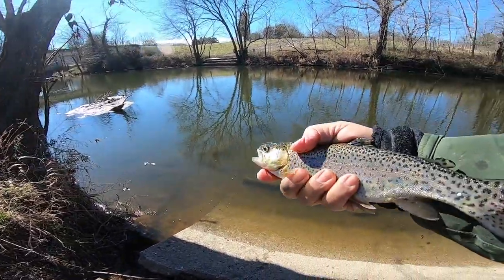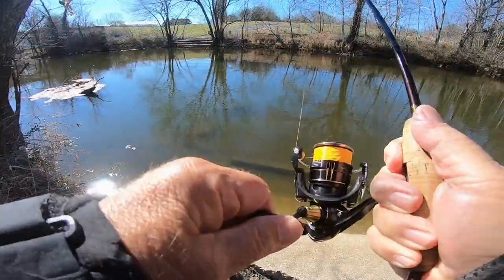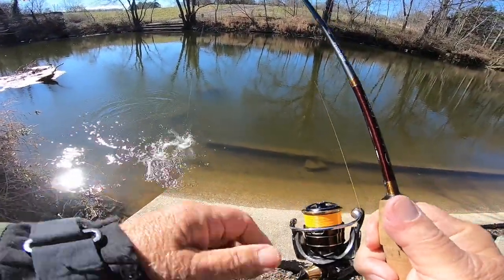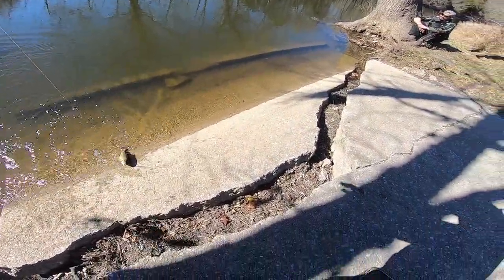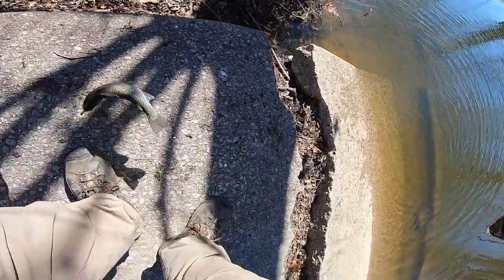Okay. There we go, folks. Another decent sized stocker. Oh man, what you talking about? That's a good little stocker. Yep, he's a good stocker. Yeah, they like those little ones.